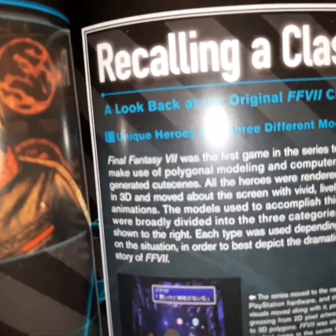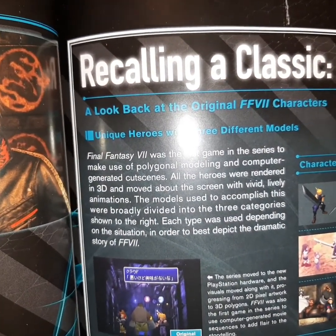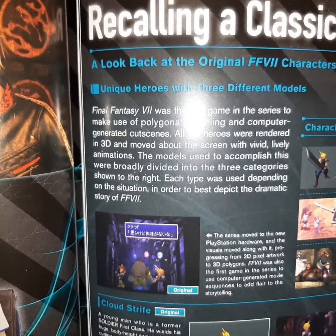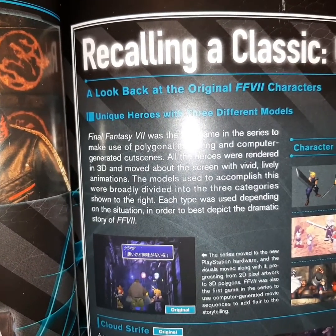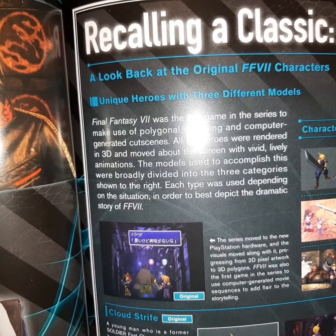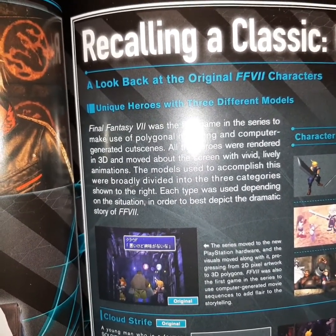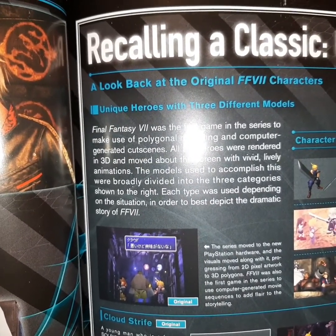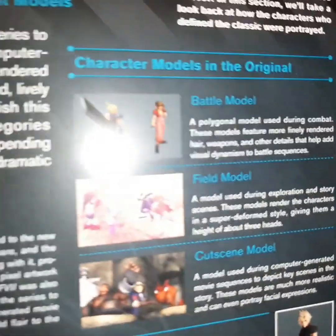I'll read that real quick. Final Fantasy VII was the first game in the series to make use of polygonal modeling and computer-generated cutscenes. All the heroes were rendered in 3D and moved about the screen with vivid, lively animations. The models used to accomplish this were broadly divided into the 3 categories shown to the right. Each type was used depending on the situation in order to best depict the dramatic story of Final Fantasy VII.